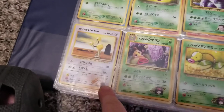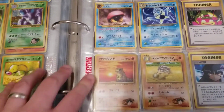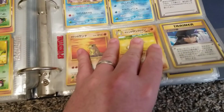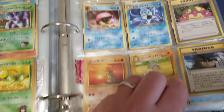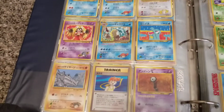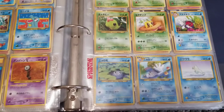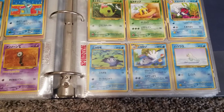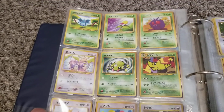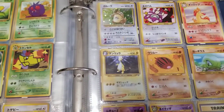There's a Giovanni, Blaine, Erica. I still remember these after all these years. All the Japanese cards. There's Brock, Sabrina. I need to run these through Google Translate at some point. There's some nice holographic cards up there. Most of these Japanese ones do have unique artwork, or different artwork, excuse me, than the English versions. See, there's a Japanese holographic one.